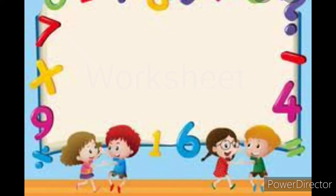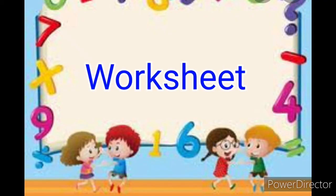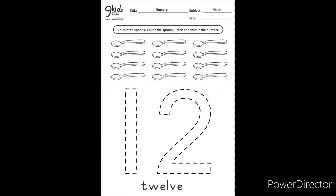Children, ma'am will give you one practice worksheet. Let's see the worksheet. Children, in this worksheet, you have to count the spoons and color them, and you have to trace the number 12 and color it.